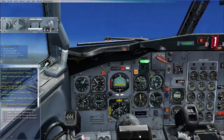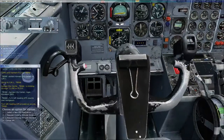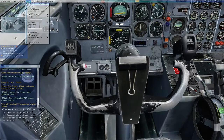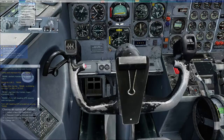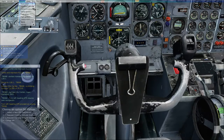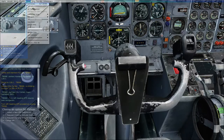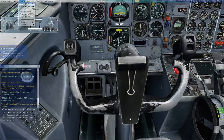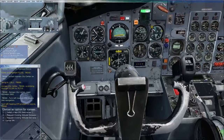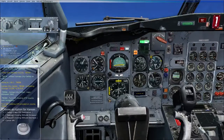Let's see here. Does the yoke disappear on this one? World. Instant replay. Doesn't look like it. Okay. So I need to go to virtual.